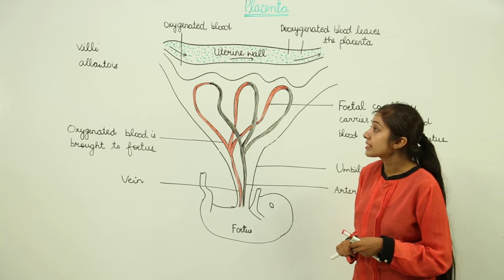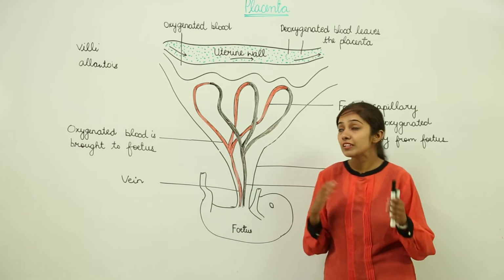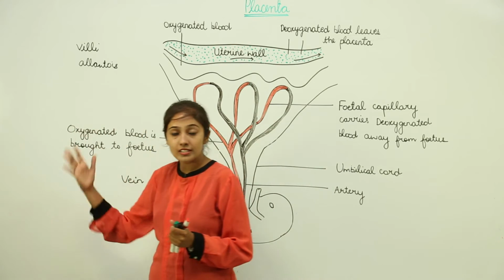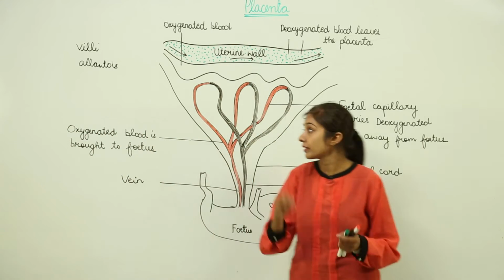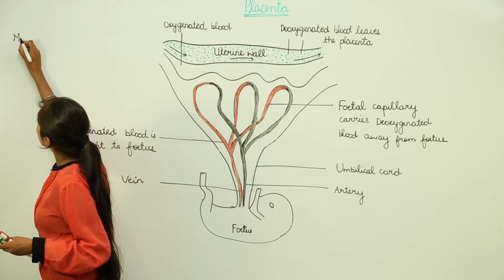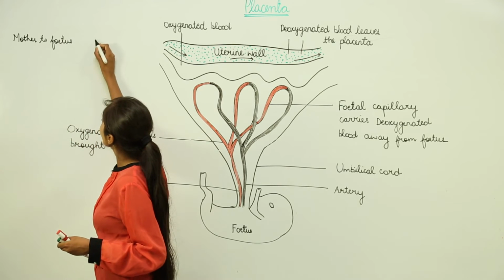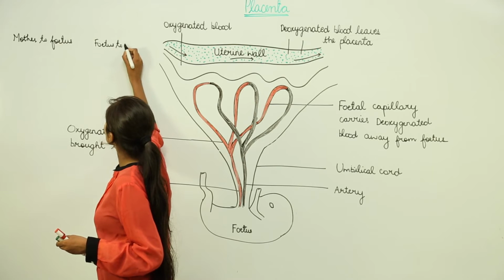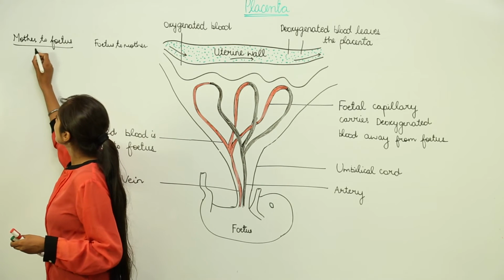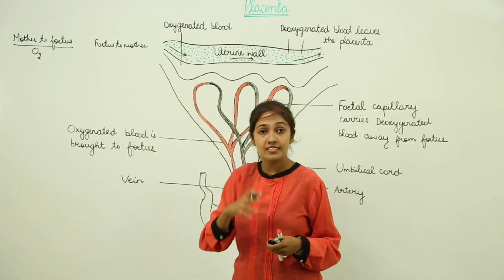If we talk about the placenta as a whole, it has many roles to play. We will divide the roles: what does the placenta bring from mother to fetus, and what does it take from fetus to mother? First, from the mother, the placenta brings in oxygen. Oxygen is required for the growing fetus.